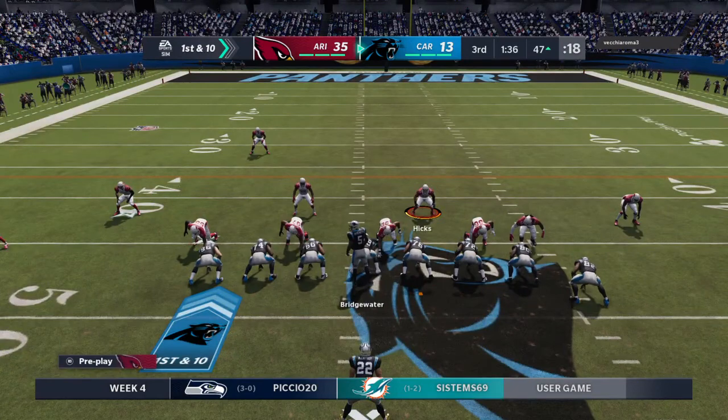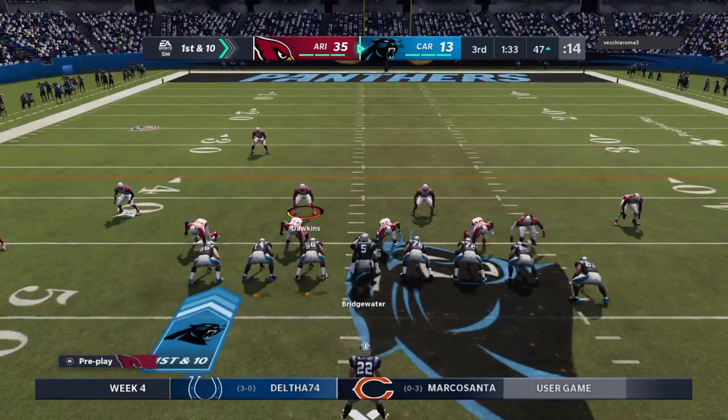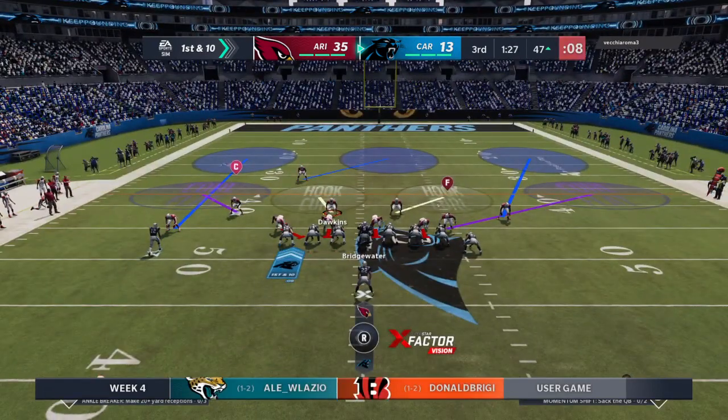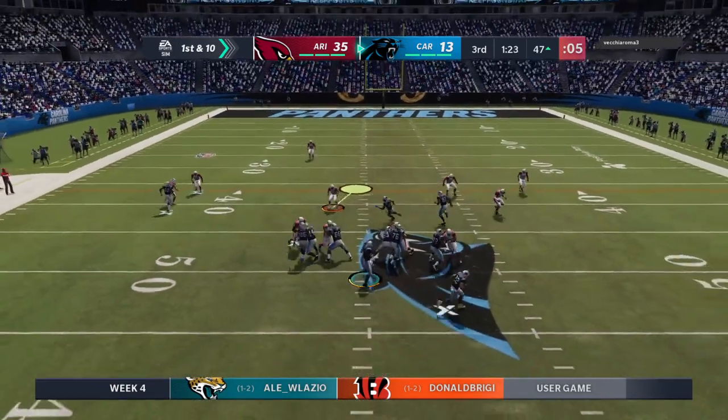3 tight ends in the ball game here on 1st and 10. 58 to Mike. Set the tone, defense. Let's go. 58, right over there. Mike, 58, right there.